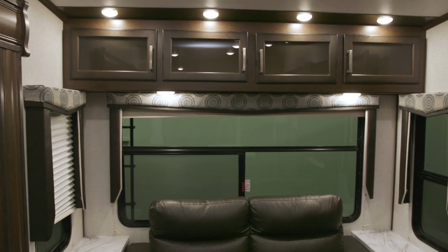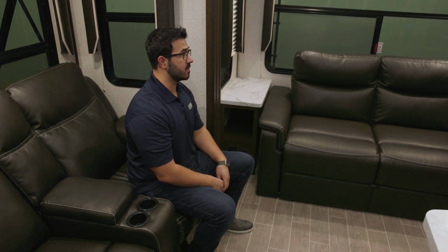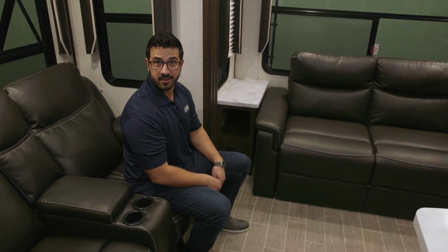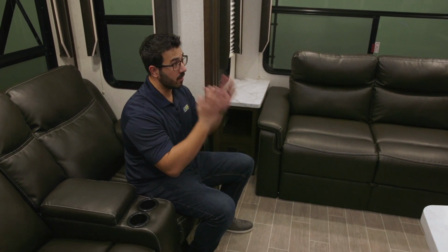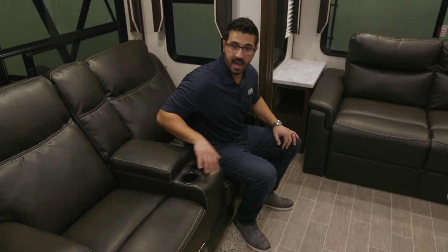Now right here, again, pretty common for rear living, I have my theater seating directly across from the TV. This is something in the RV industry they started doing a few years ago because they realized that sitting here like this and watching the TV like this isn't comfortable. It'll start to hurt your neck after a while. This is a lot more natural. It's how we set up our homes. Why wouldn't we want that for our RVs? So both of these recline so you can kick back and relax.